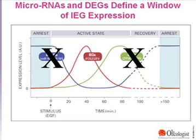And if I integrate now the delayed early genes and the microRNAs that stimulate them, what we come up with is this model. Namely, at time 0, there is little messenger RNA made for the transcription factors that are oncogenic.